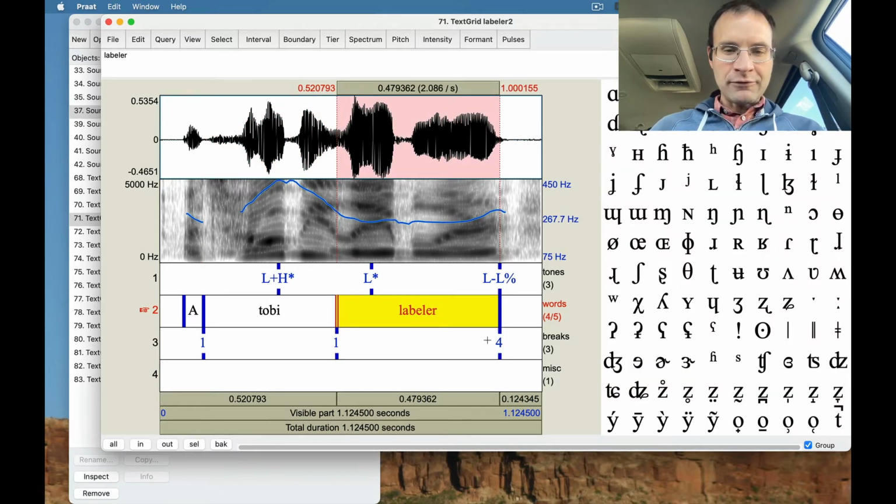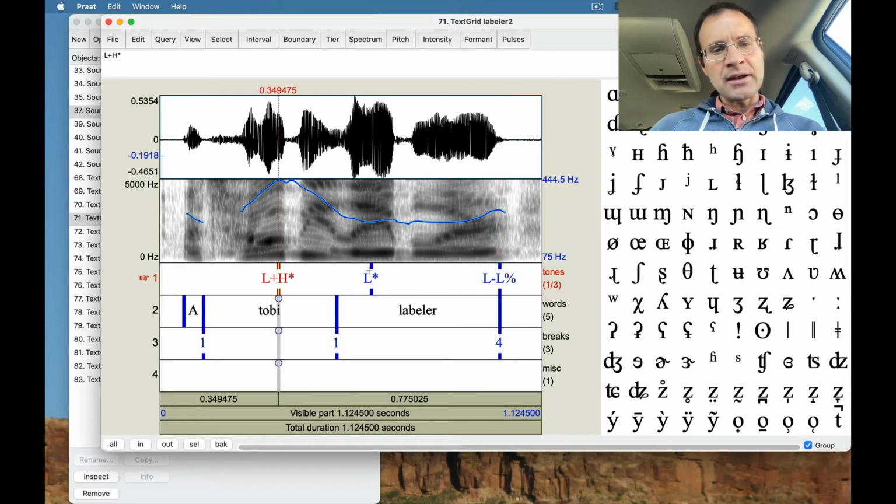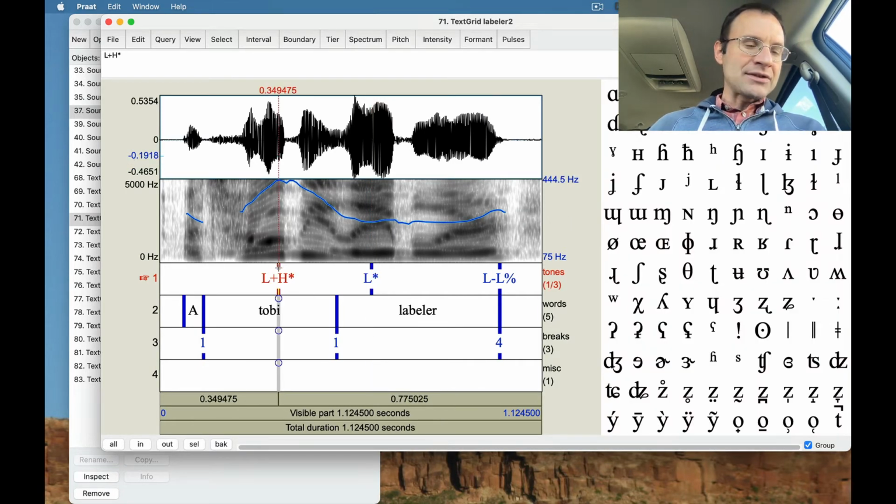We got 1, 1, 4 for the breaks. We've got a low here at the tail end. We might talk about that a bit. So we've also got an L plus H star on ToBI and a low star on labeler. All right, so I like this low plus high star.